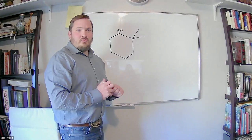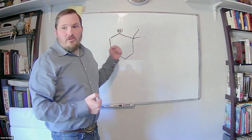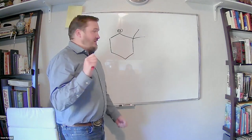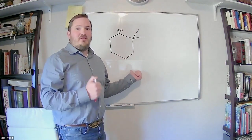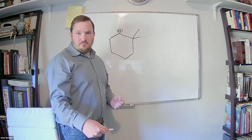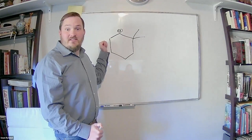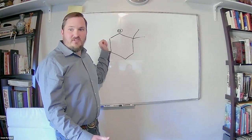All right, so for this first one, the best way to approach these is not necessarily to just try every possibility. If you look at the molecule, remember the goal is, can we make this more stable? So start by looking at what your carbocation is to begin with, and is it already as stable as it can get, or can the molecule be tweaked to make it more stable?